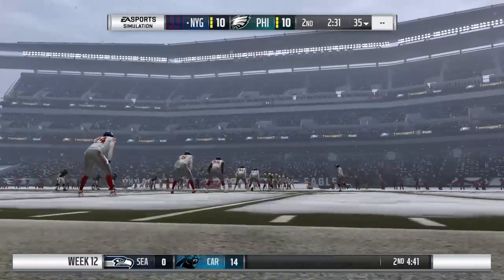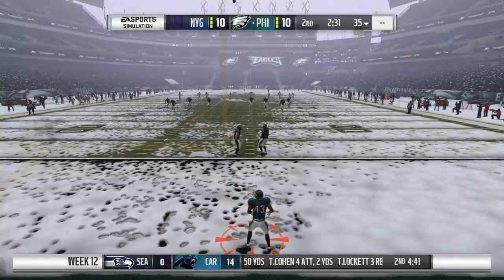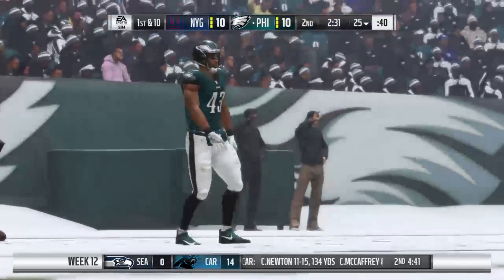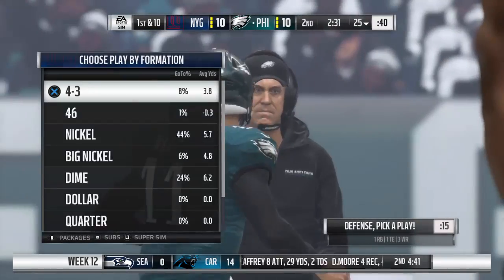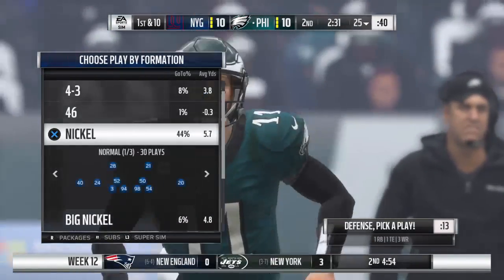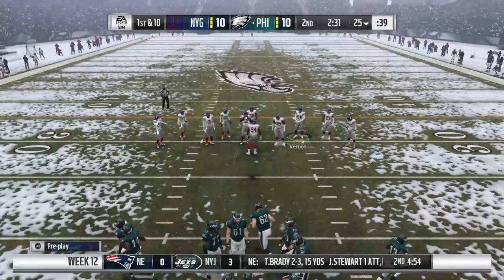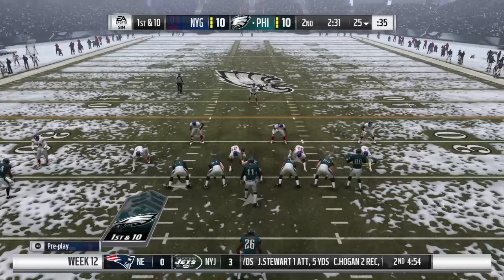So a tie ball game here as the kick's away. This will be fielded on the back line of the end zone. And no run back here. This will be a touchback, and it comes out to the 25-yard line. The Eagles offense back out onto the field. Wentz and the Eagles now with a 1st and 10 at their 25-yard line.